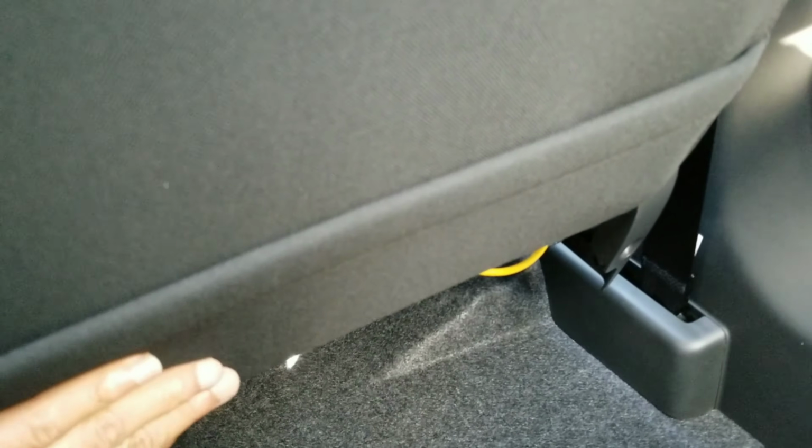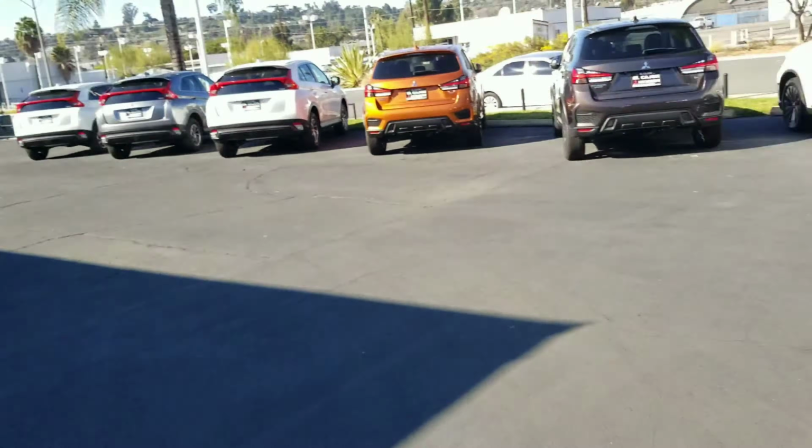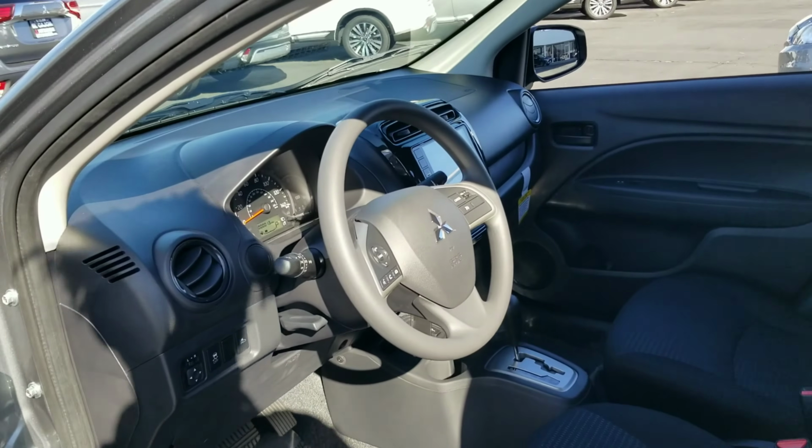You do have a tiny little back seat pocket right here. When I say tiny, I mean tiny. Look at that. I don't even know what you could fit in there. Maybe an envelope. Now let's go ahead and get to the front seat. If you guys have any questions up to this point, definitely let me know.